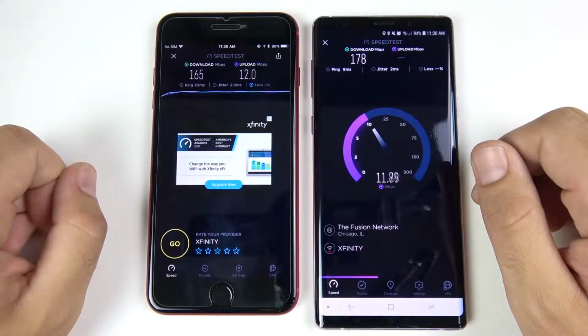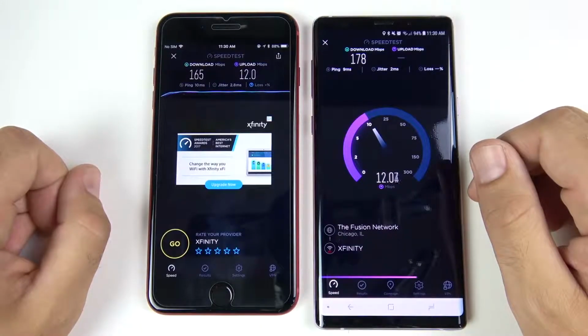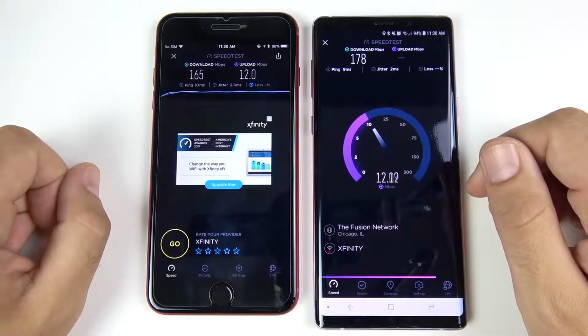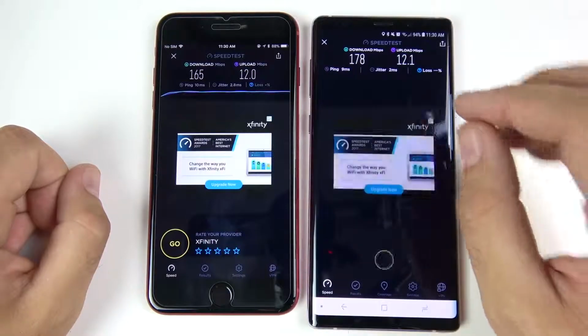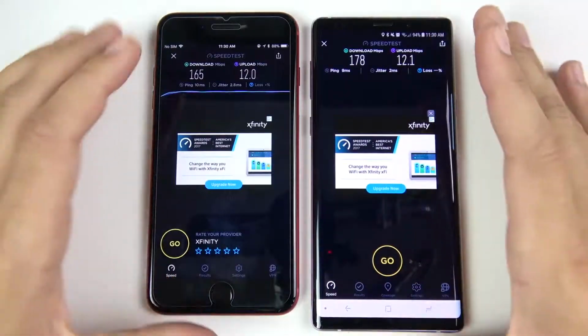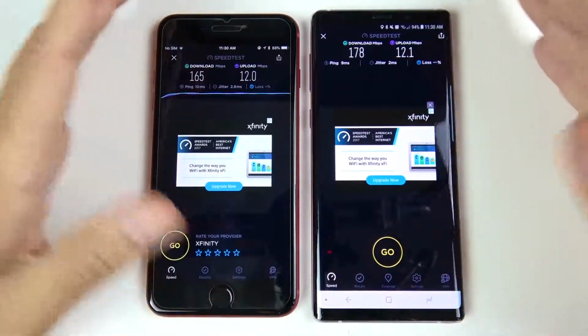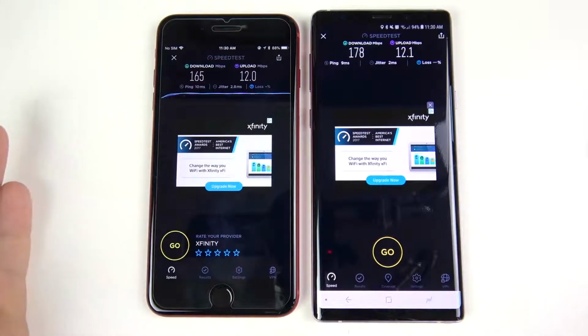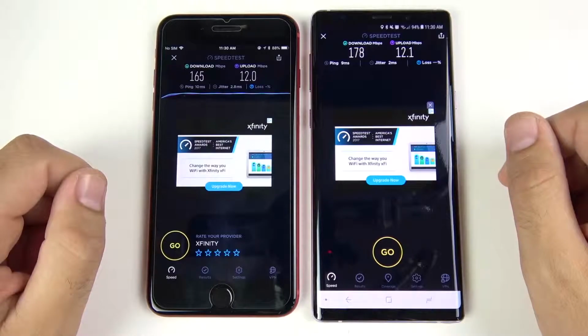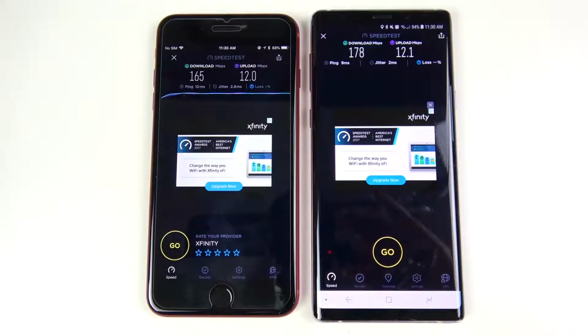Now on the upload, we're seeing about the same numbers. We might even see less than the iPhone 8 Plus. So you can see right here, 12.089, 12.2. So barely beats it on the upload, but definitely better on the download. So I do think that you do have faster download speeds and upload speeds for the Note 9, whether you're on Wi-Fi or you're on LTE. So keep that in mind if you are buying one of these two phones.